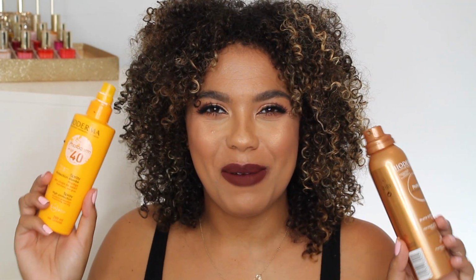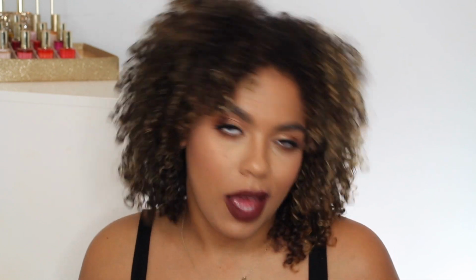2 products here from Bioderma. I really want to get into the self-tanning game, by the way. Obviously I have darker skin, but I get fair, and I didn't realize how fair I got till I got back from Antigua and was looking at pictures from before I went. I was like, whoa, even my feet, my legs, I just didn't like the way it looked. I was always kind of like, I don't need to self-tan, but now I think I need to self-tan.